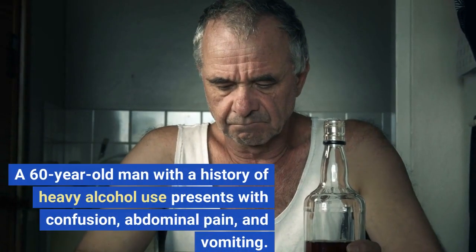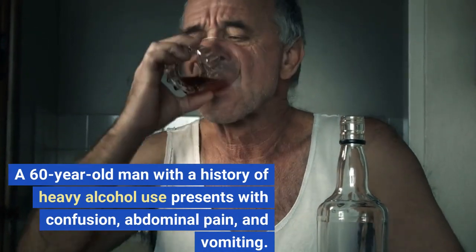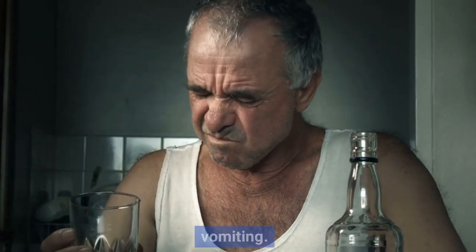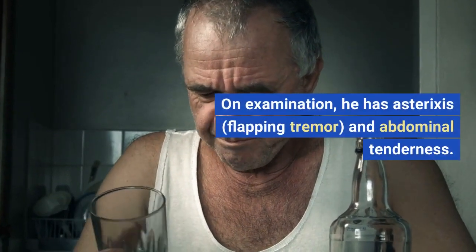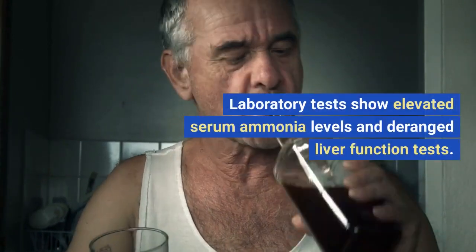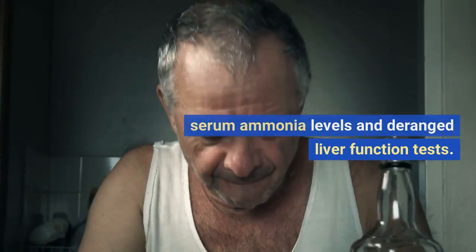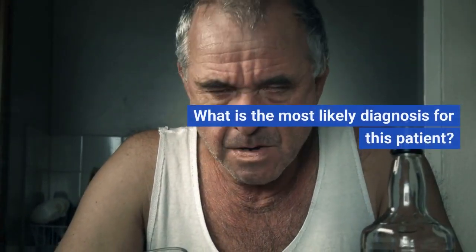A 60-year-old man with a history of heavy alcohol use presents with confusion, abdominal pain, and vomiting. On examination, he has asterixis, flapping tremor, and abdominal tenderness. Laboratory tests show elevated serum ammonia levels and deranged liver function tests. What is the most likely diagnosis for this patient?